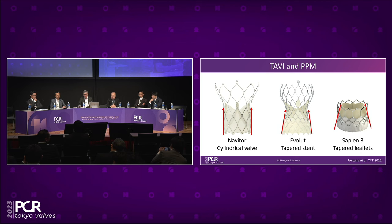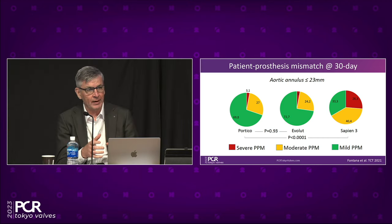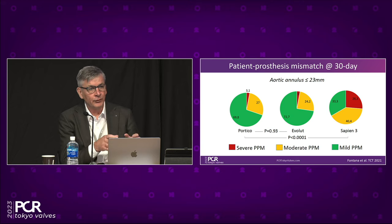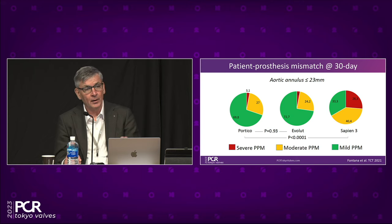Yeah. And I think we have seen data from the U.S., the Portico IDE trial, where patients were randomized between the Portico valve, which is now the Navitor valve, or the two commercial valves available in the US, the Evolut valve and the Sapien valve. If you look at the patient cohort particularly at risk of PPM, patients with a small aortic annulus, defined as a diameter of 23 or less, you can see it's clearly coming out with different rates of PPM. If you choose a balloon-expandable valve, about one out of four patients will come out of the cath lab with severe PPM, and 40% on top of that will have moderate PPM. Otherwise, if you choose self-expanding technology, it's a much lower rate: about 3% will have severe PPM and about 25% moderate.